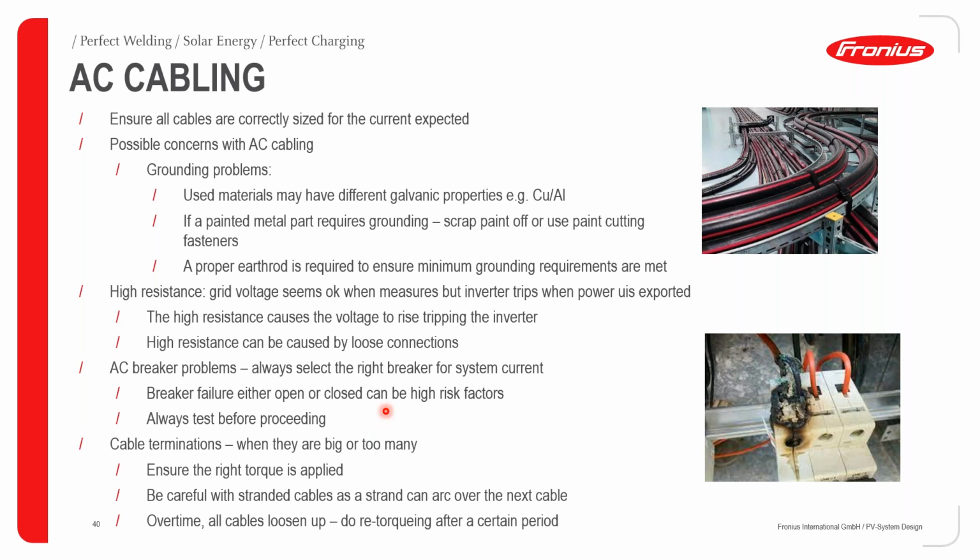In terms of cable terminations, also a big potential source of errors, especially when there are many cables or the cables are too big. This is where you have to ensure that the right torque is used and applied, and also be careful with stranded cables. I know my colleague mentioned that stranded cables would be able to carry slightly more current for the same cross-section diameter, but you have to be very careful with stranded cables, because when the cables are very near to each other, you could have some strands jumping over to the next phase or neutral, and this of course creates a problem for arcing, and this is not something that is desirable for a system's safety and operation.